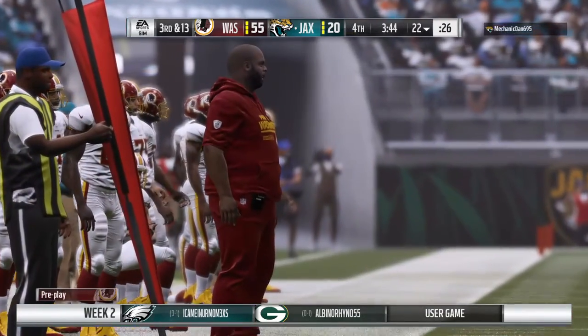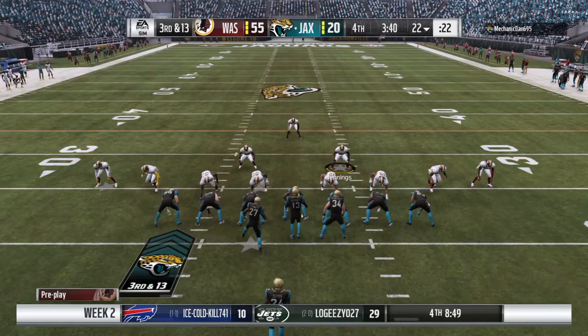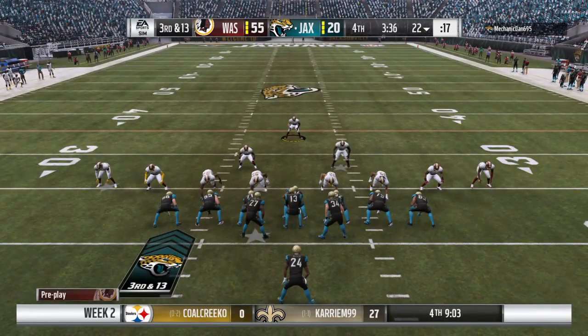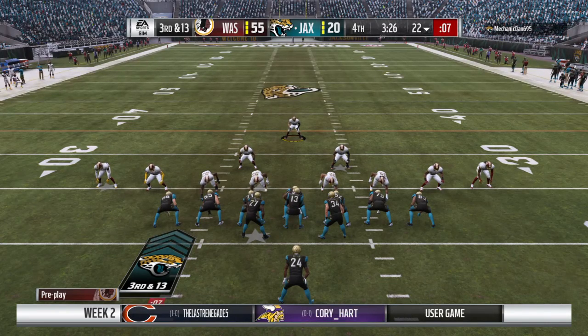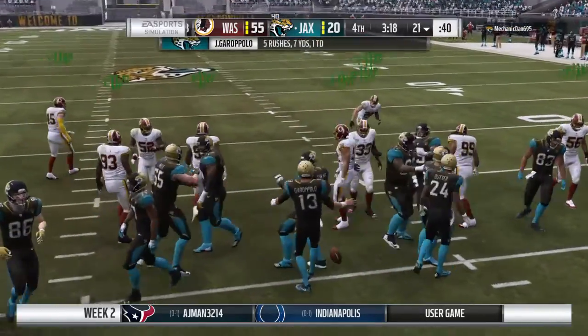So time to start going in the other direction as they come up now, 3rd and long. Fourth down. And they'll indeed take a knee.